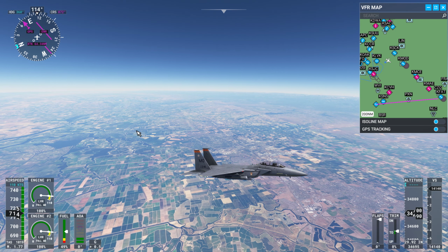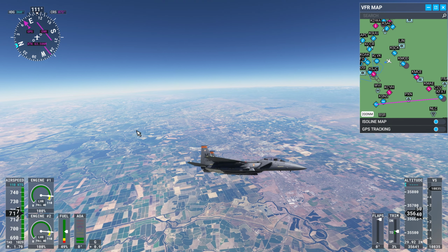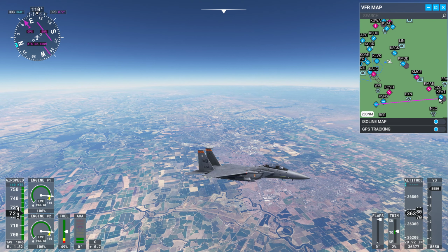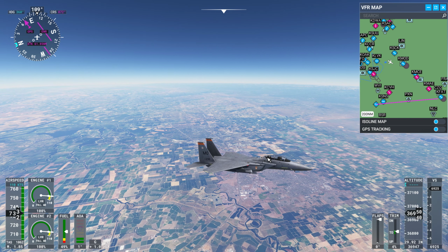And we're at 30,000 feet. We don't have to go up any higher. And you can see we're on target for hitting our destination. We picked up our engineer. He's in the back seat.